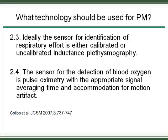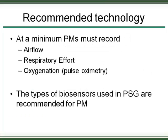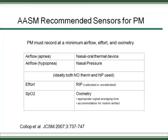The sensor for detection of blood oxygen is a pulse oximetry with appropriate signal averaging time and accommodation for motion artifact. And I will tell you, the single most problematic thing in a lot of our studies is getting the oximeter probe to stay on the finger correctly. But obviously the oxygenation is just very important. So again, airflow, respiratory effort, and oxygenation, and the type of sensors are the same as for PSG. And this next slide just summarizes those. I'm sure you're familiar from having done full studies with using both nasal oral thermal devices and nasal pressure.